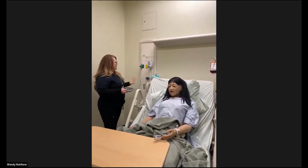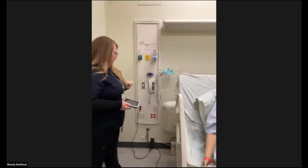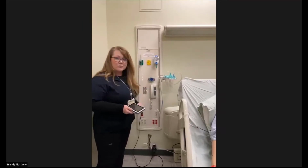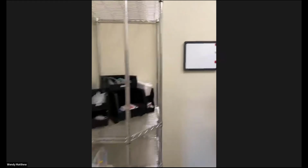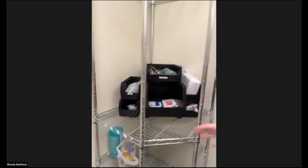All of our items work, so they can get oxygen, they can use suction, they can call the doctor or call a nurse or phone a friend, right? I don't know what I'm doing, please come and help me. They also have all the supplies like they would in a hospital setting. So anything that they come in here to do and take care of the patient with is already in the room.